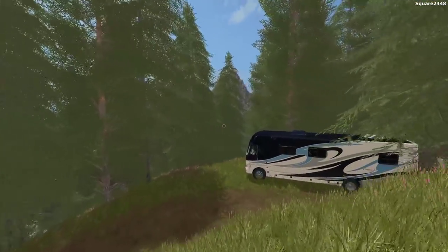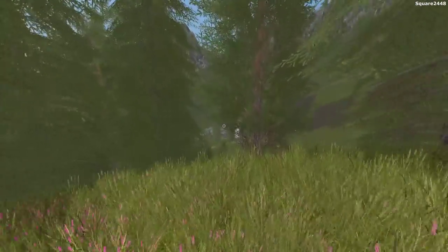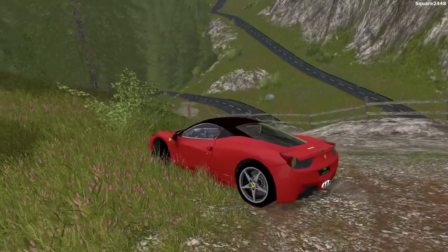We got that parked up. You guys can see we got the RV also here into position, and I mean, take a look at this view coming up, guys. That is one epic view. Take a look at that drop, and you guys can see overall that looks awesome. So next up, we'll come over here and hop in the RV, and now we are going to be having some fun on these mountain roads.